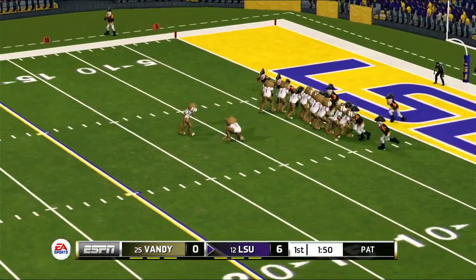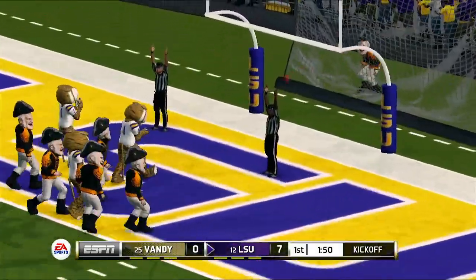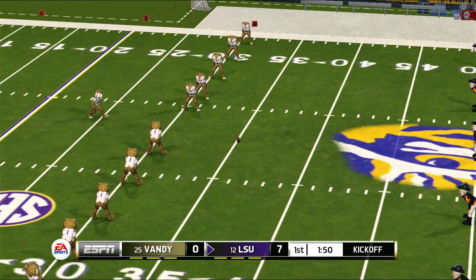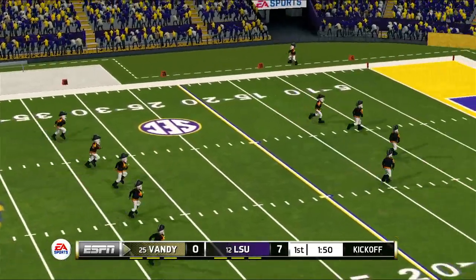He splits the uprights with the extra point. A 10-play, 41-yard drive, and that's good for a touchdown. Brad, that's one of those drives that can just tear your heart out. It can really demoralize a defense when they drive the ball down the field, and a lot of the yards came on the ground.